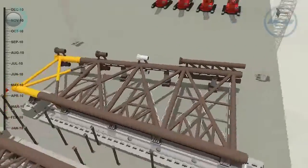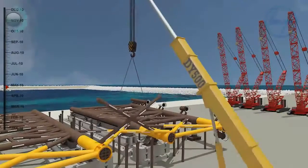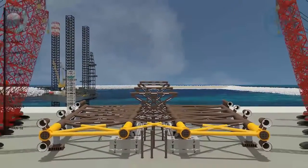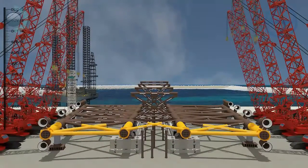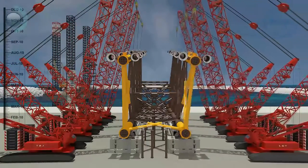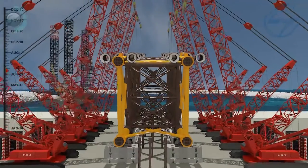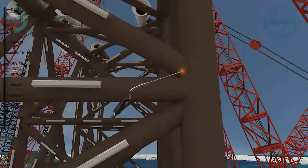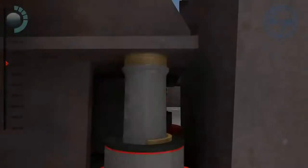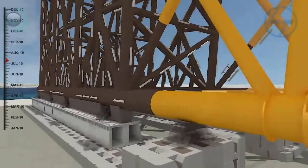Crawler cranes are then used to roll up the panels. Vertical braces are positioned and then welded to box up row 2 and 3. After the boxing up of panel 2 and 3, the set is jacked down and the legs 2A and 3A rest on the launch cradle and the leg pots are removed.